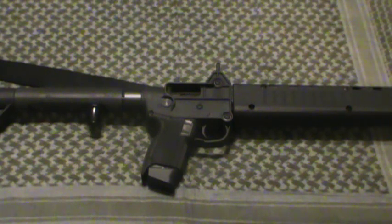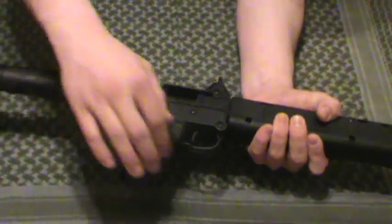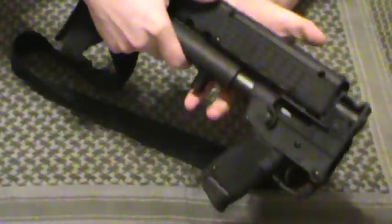And what's interesting, the best part about this rifle and why I got it, is that it's collapsible. It's the only collapsible gun like this I've ever seen. Now here's the way to collapse it down. Trigger guard goes down, the whole barrel flips back.